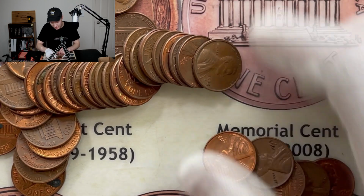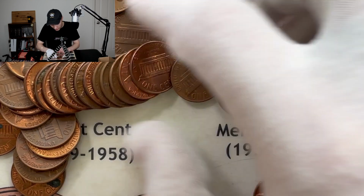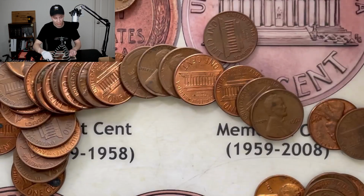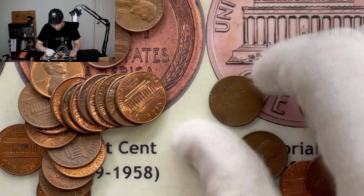Look at that. Nice 1973 right there. These are absolutely amazing. Oh, I thought that was going to be a wheat penny. Oh, there we got a wheat penny coming out. So that is the second one on the roll. There's a 59 right on top of it.